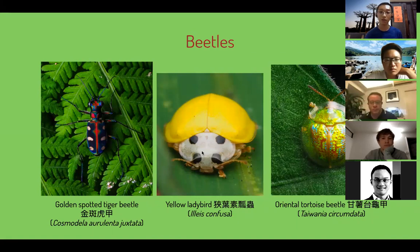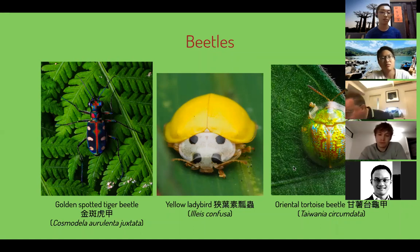And also we have ladybirds. Now, this is not your usual red and black ladybird. This is a yellow ladybird. As you can see, full yellow colors, and it kind of looks like it has four eyes, but the eyes are just right here.